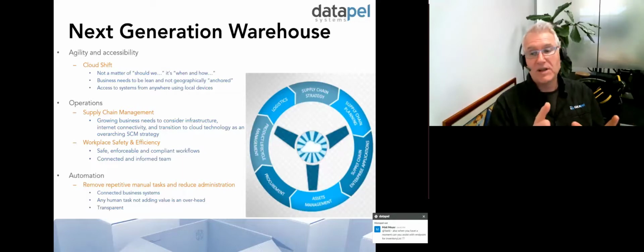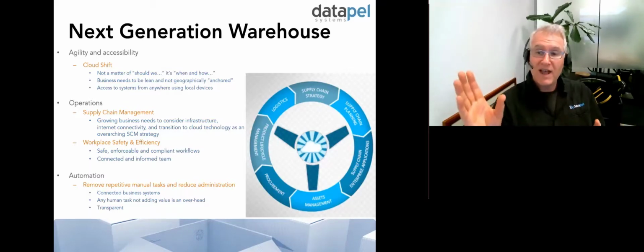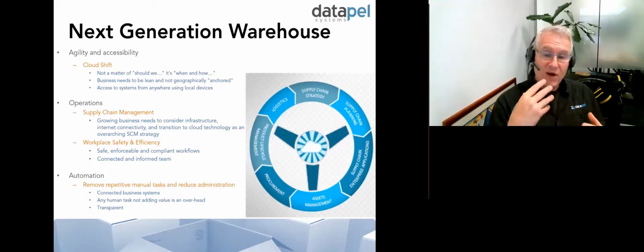Agility and accessibility. So that's really the key going forward. So the cloud shift has happened. Something like 95% of the large business end of town is already hybrid cloud or fully cloud. So it's not a matter of should we do this, is it a good idea? It's a when and how. And once you get there, it's a whole new journey.